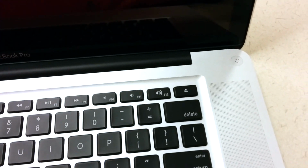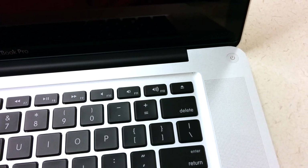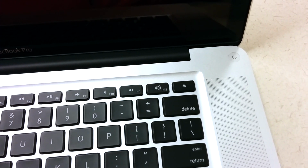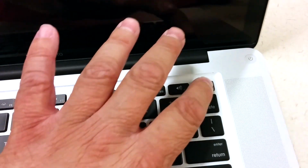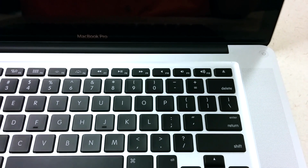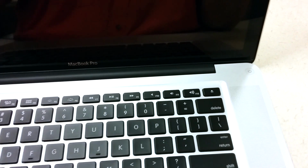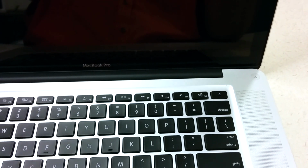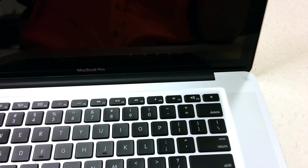Now, another thing that you lose when you go to the Retina display is this power button. It's a nice metal power button, and it's got a really nice feel to it. And this button here is the eject button for the CD, but on the Retina display, since there is no CD, that becomes the power button. And this button here is not there anymore. Personally, I don't like that at all. But that's another difference between the Retina display and this one.